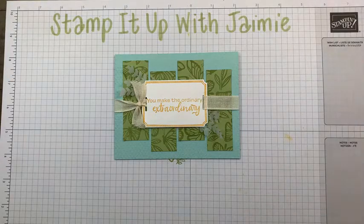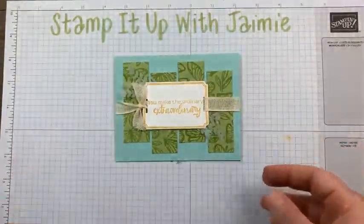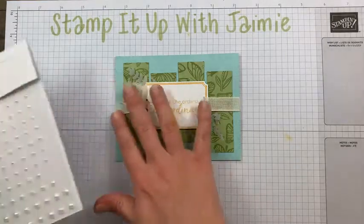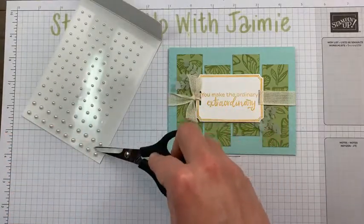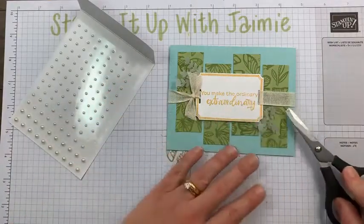Yes, I absolutely need a pair of ribbon scissors. Yep. Note to self. Just to add a little bit of something, I have some pearls. There's three sizes of pearls: large, medium, and small, and I'm just gonna stick with the small ones. They're honestly usually the ones I only use.